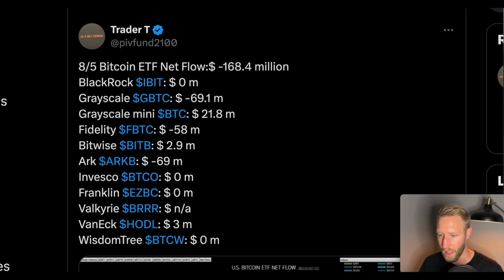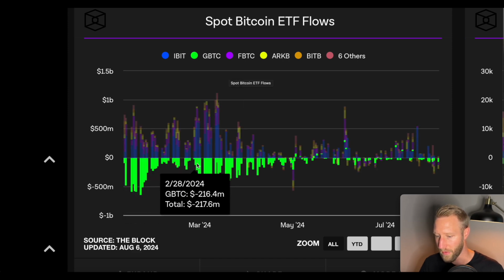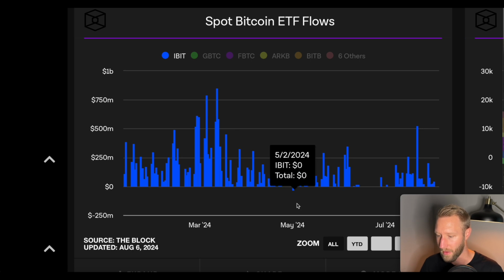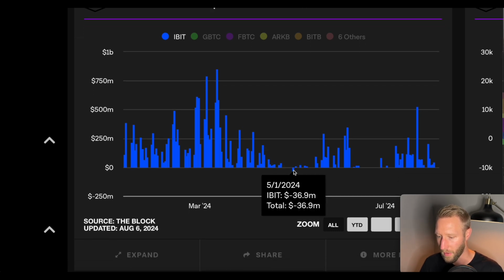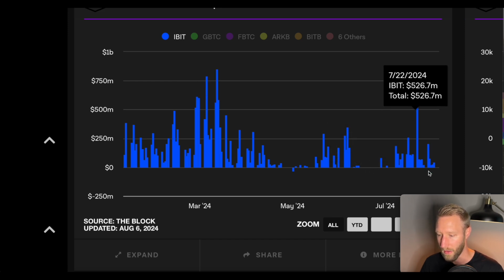And so if we go ahead and take a look at the flows here since the Bitcoin ETF launched, we can see that the majority of the outflows are Grayscale. However, if we just focus on Blackrock here, we can see they only had 1 day here of outflows. On May 1st, they had outflows of 36.9 million. However, since then, they have not recorded any outflows. And so we can see they've had many days here where it's zero, right? And so I think that they had outflows here. However, Blackrock is using their funds to purchase Bitcoin to remain not having outflows.